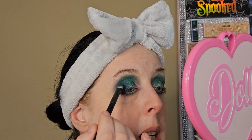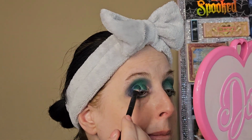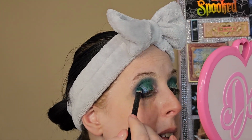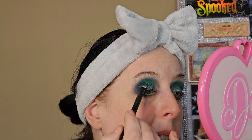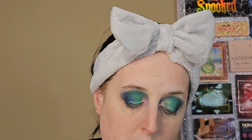That's so pretty. Is this look what I had in mind today? No, absolutely not. But do I like how it's turning out? Absolutely. That's the fun of makeup. You just need to do what you feel like doing.